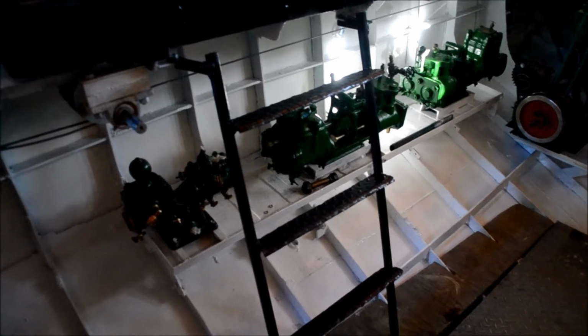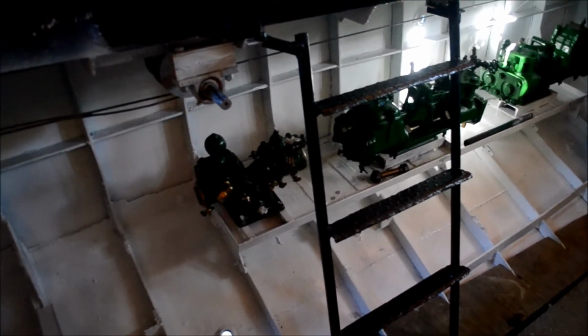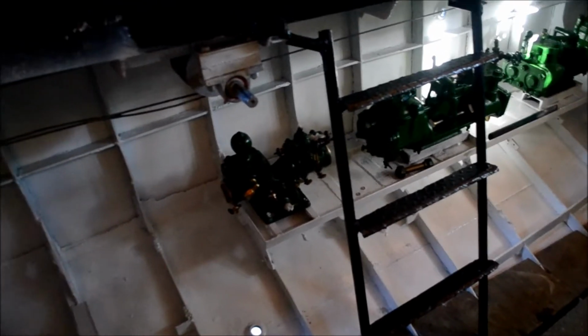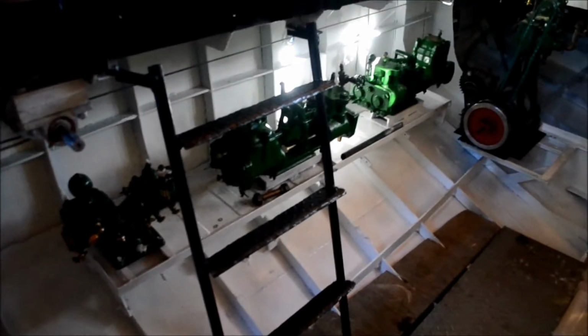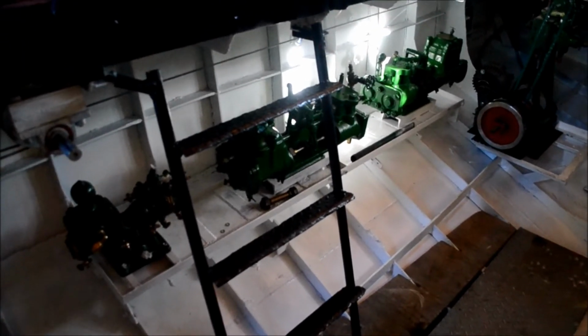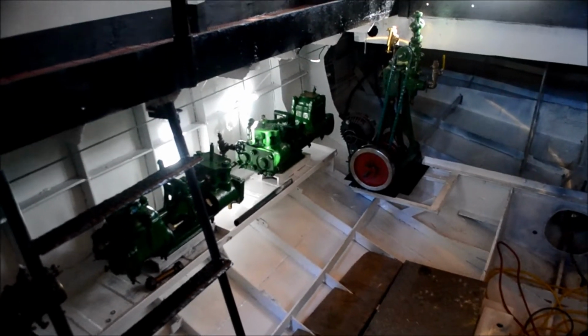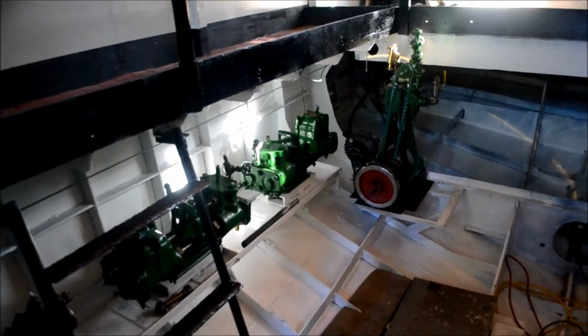So I'm standing about where the aft face of the boiler would be, the firebox door. We have some duplex pumps and a simplex pump for general service pumps. He's wanting this one to be a fuel pump, vacuum pump or feed pump, and a bilge, fire, and repelling boarders pump.